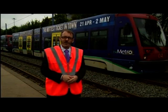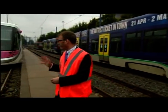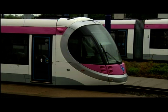These old Italian trams are certainly showing their age. If you look closely, you can see a few bits of rust, but they've served us well. Each of these has travelled around 1 million miles, shuttling backwards and forwards between Wolverhampton and Birmingham, but they're now being replaced by these ultra-modern Spanish trams, which promise a new era for tram travel here in the West Midlands.